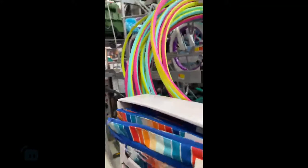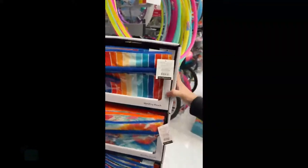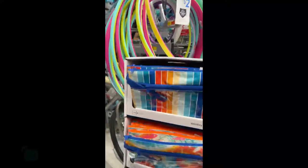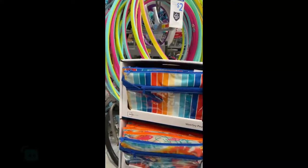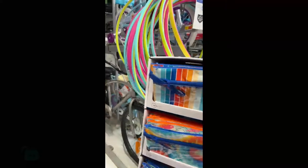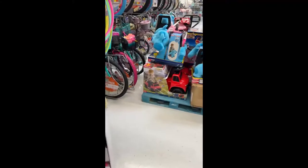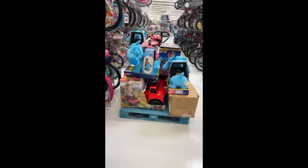Oh, look at that, guys. I dropped it. Look at that, in action. Not working out, but they do have quite nice pouches. Whoa. So they have more toys over there. Very cute. I don't know where to put it.